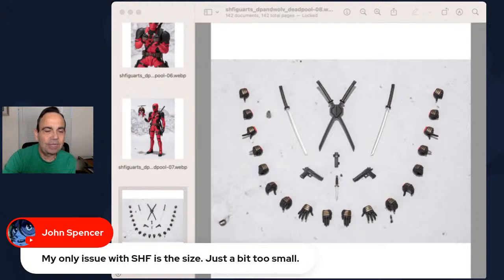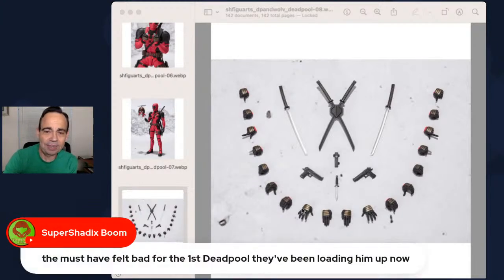My only issue with SHF is the size. Just a bit too small. Yeah, there's that too. If I were to get these movie figures, and I know I've talked about I would love to just get all the Mafex. So if I were to get the movie figures of them, they do scale better with my collection. Well, that's probably because I have quite a few Mafex, I guess.